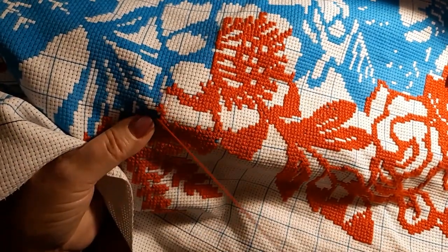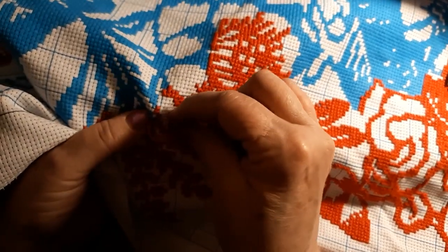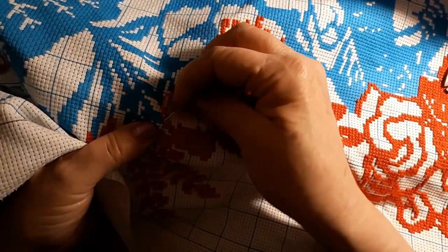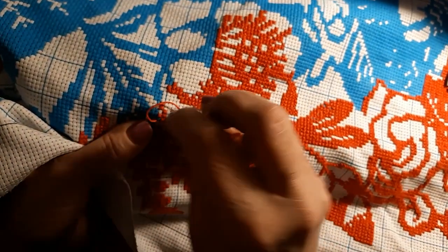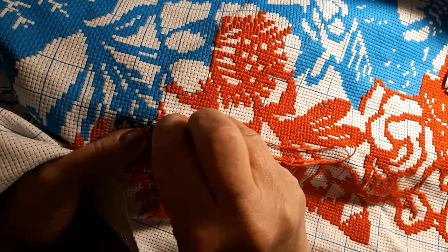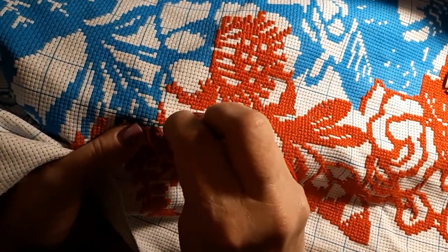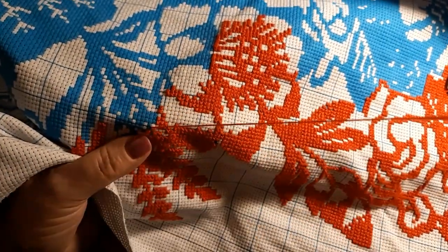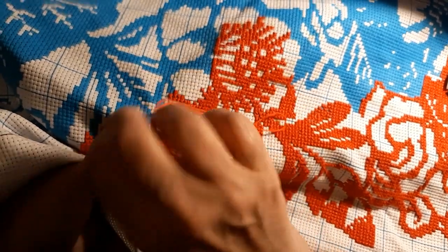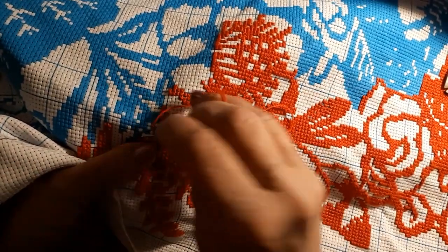This probably would be best on a scroll frame, but I don't see that happening with me, you know how that goes. It takes up too much space, and I don't have a decent chair to sit in. So we're just winging it.